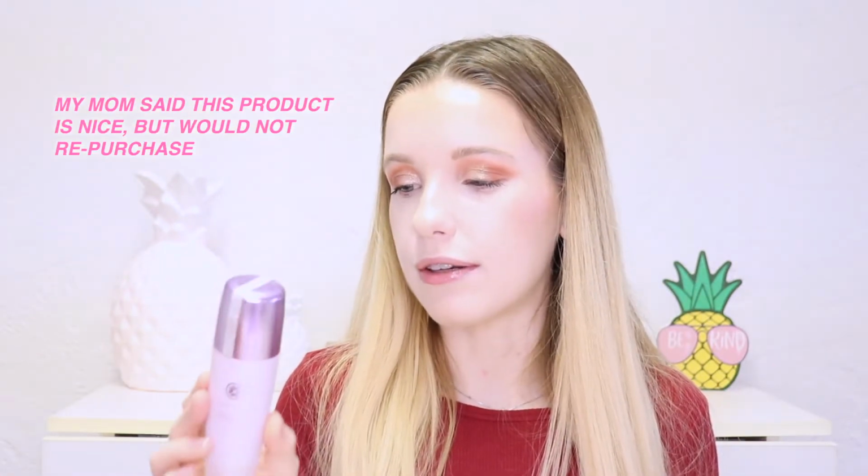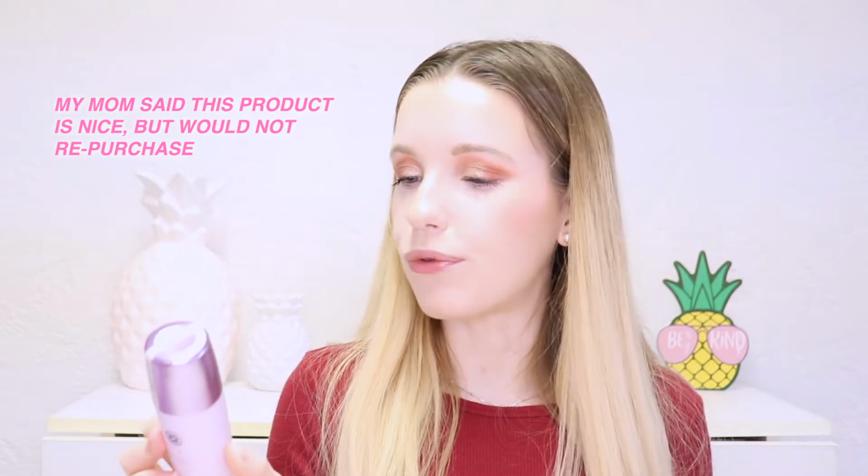I do have some of my mom's products. I'm just going to hold them up and then put her thoughts on the screen. Some of these are from October, maybe September. Not all of them I know about, but there's only a few of hers. This is the Tatcha Liquid Silk Canvas Primer. It's an oil-free, featherweight protective primer.